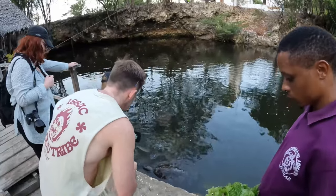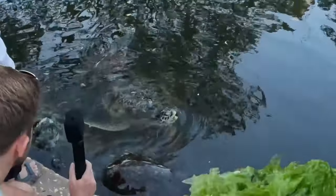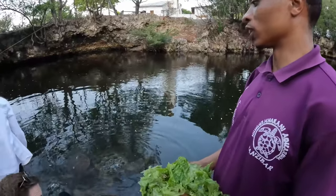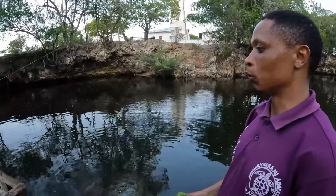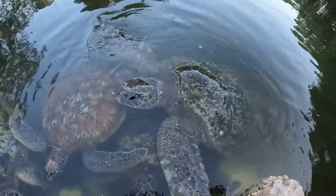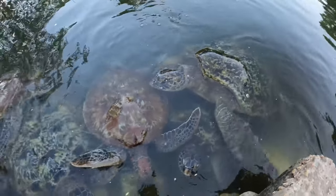That is massive. How old are those turtles? The biggest one is more than 40 years, but he's not been here from the previous time. He's one of the ones that got caught in the accident from the fisherman's net. They put it here as rehabilitation and then they get released back to the sea. Look at how big that thing is. Guys, they're literally like about this long.